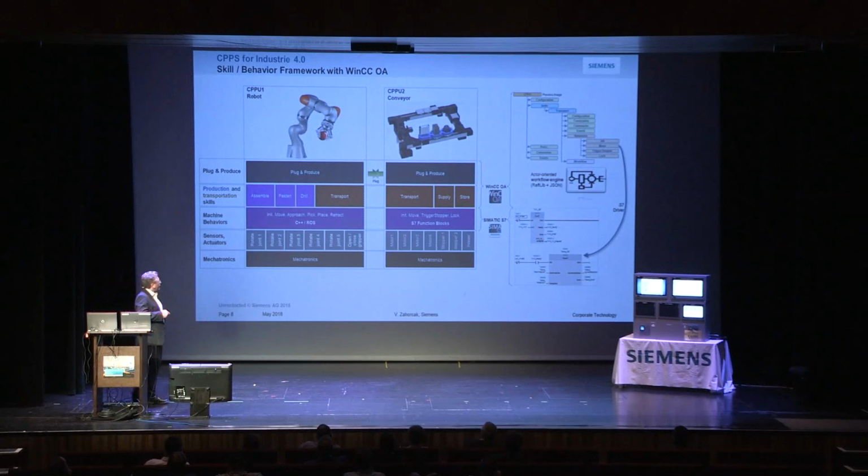The conveyor here is a little bit dumber, because we need to control it via a PLC, but still there is a lot of low-level functionality that I can control with a PLC. I'm not arguing that we change that layer, because this layer really needs to be done based on hard real-time systems. There are the safety topics and so on.